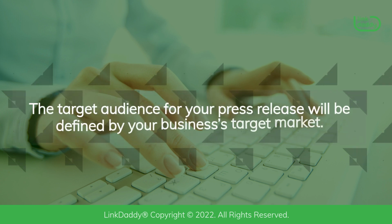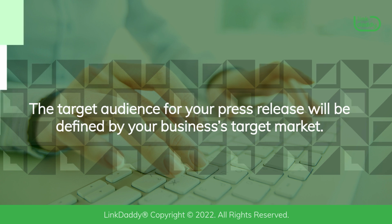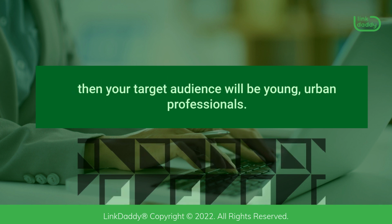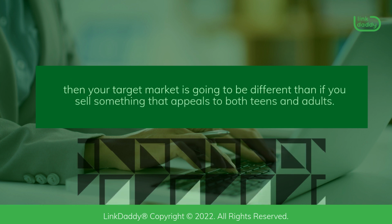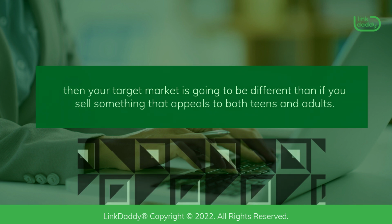The target audience for your press release will be defined by your business's target market. If you sell products or services that appeal to people under the age of 35 who live in an urban area, then your target audience will be young, urban professionals. If you sell something that appeals more to parents with children under 5 years old, then your target market is going to be different than if you sell something that appeals to both teens and adults.